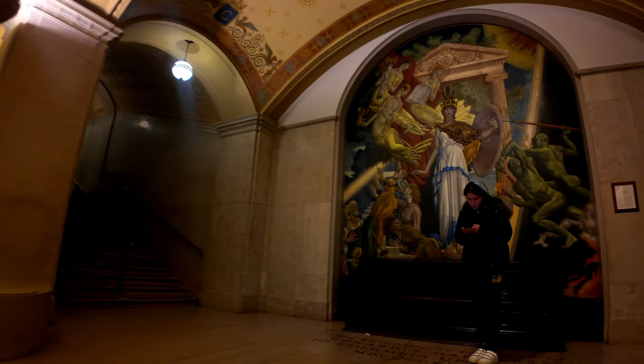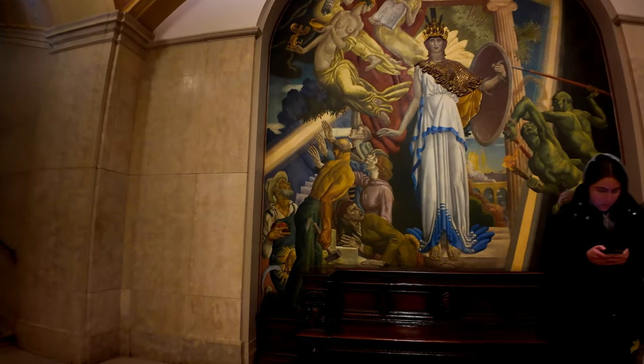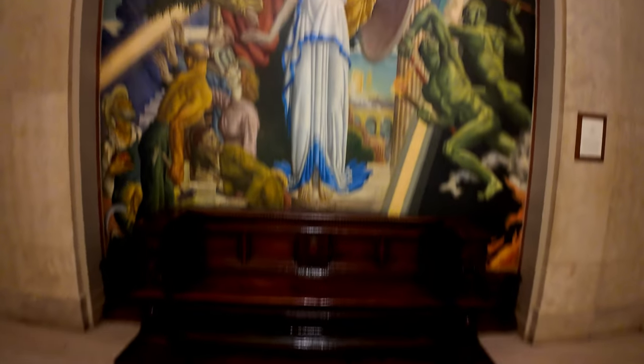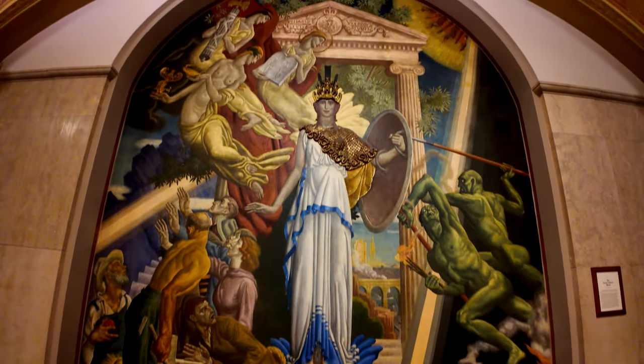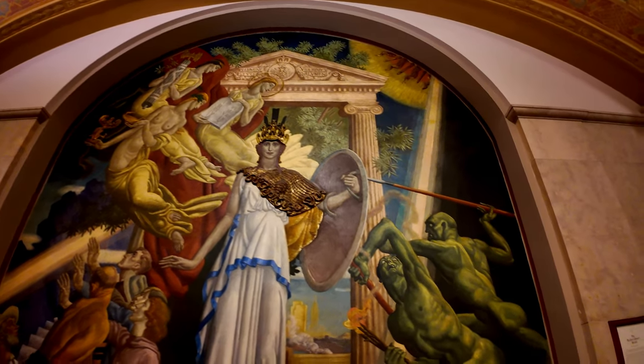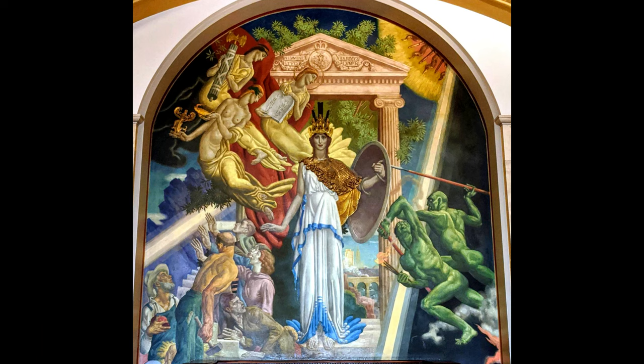Besides using the same architect as Sterling Library at Yale, there is another Yale connection, which is a massive, clever mural by Eugene Savage of the Yale School of Fine Arts. This American artist, Savage, painted Athena into each of the college murals he designed, always adorned in the featured school's colors. In the Butler Library, Columbia's Athena towers over the center of the mural as we enter the library.